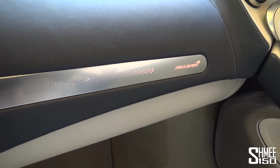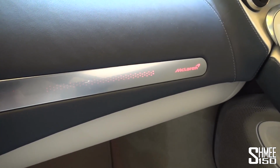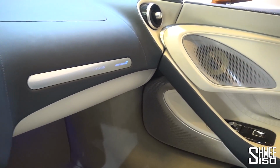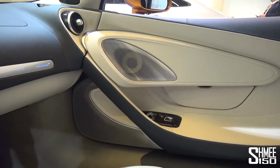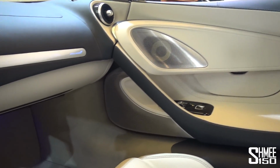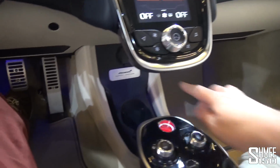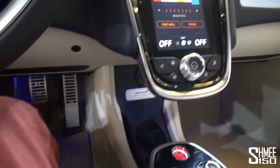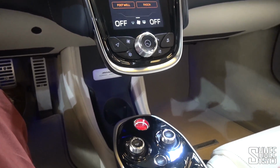Not quite sure if you can see all of that on the camera. Make it red. Go white, go blue. You can see those small details. So some design elements incorporated from the likes of the Super Series, the 720S and the 570S, 570 GT that we've seen before. The plaque there, McLaren, Surrey, England. On the early cars, they actually said Woking, England, the specific city where they're built.